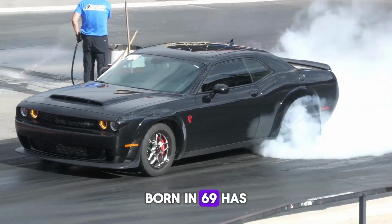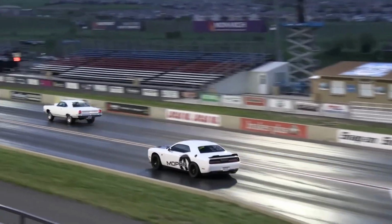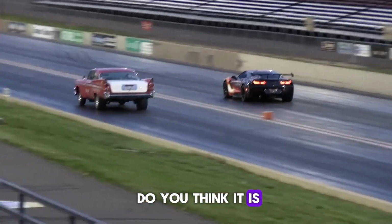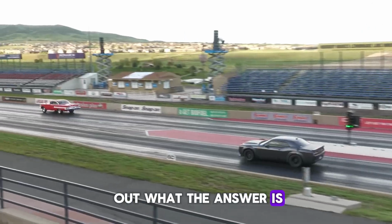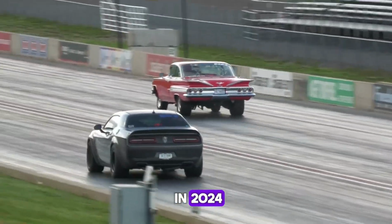Born in '69. Has a name similar to the head of a court. It's a convertible. What kind of car do you think it is? Stay tuned to find out what the answer is. Here are the 10 most collectible muscle cars in 2024.